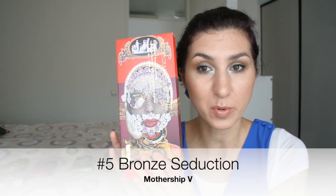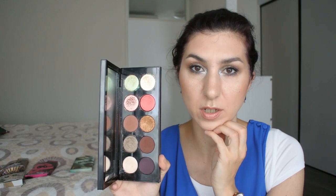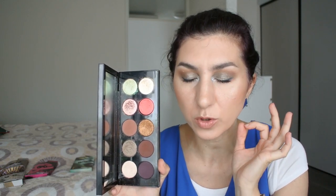And moving into the most exciting part, my top 5 Pat McGrath eyeshadow palettes. At number 5 we have the Mothership V Bronze Seduction palette. Mine looks a little bit different, by the way, because it has the limited edition matte packaging. This is how this eyeshadow palette looks. I love Bronze Seduction. It is such a stupid pretty palette.